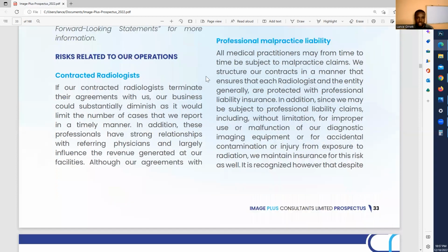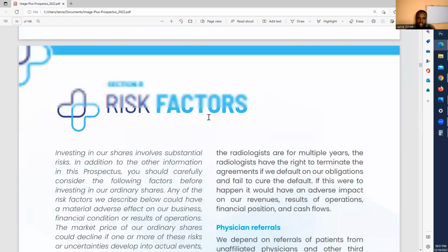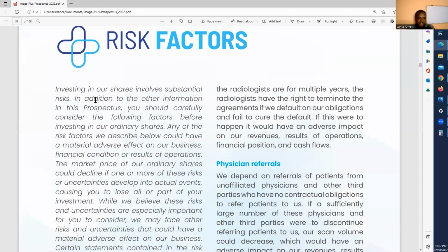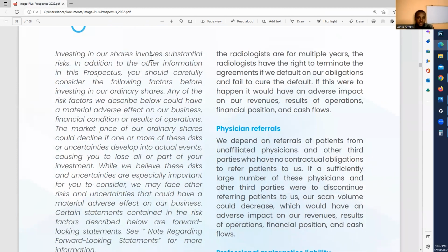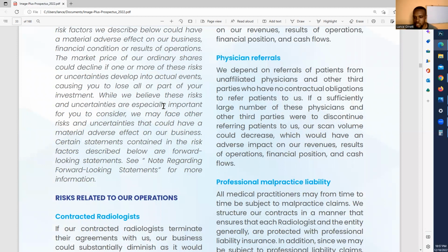Risk to our operation. This is very important. So, risk factors. Investing in our shares involves substantial risk. Yeah, we know that every company on the stock market poses some form of risk, but I'm going to look at the ones specific to this company.